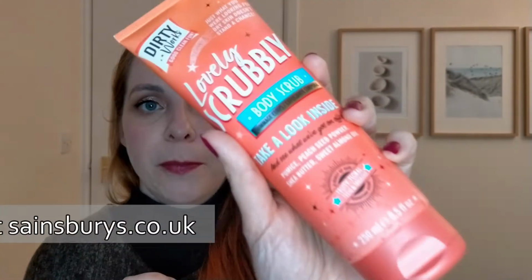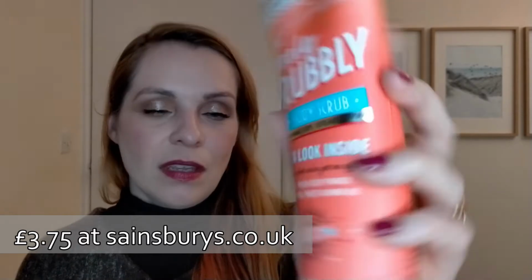I already gave you a little sneak peek, so I'm going to start with the Dirty Works Lovely Scrubbly Body Scrub. This is a full size 250 ml. Oh, smells really nice. This is the consistency of it. Hopefully you can see it there. This feels like I'm in between a harsh and a smooth scrub. It feels quite nice. It feels hydrating as well.